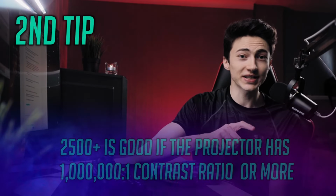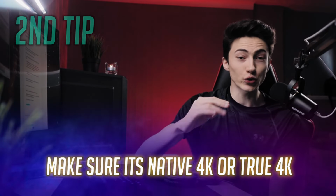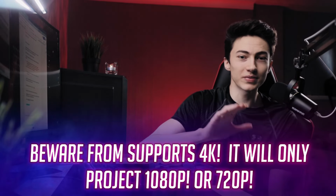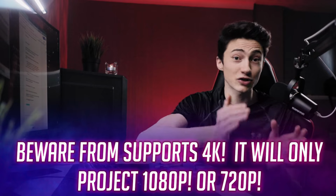Second of all, make sure the projector says native 4K resolution or true 4K resolution. If the projector says supports 4K, it means that it won't be playing at 4K. So be aware that manufacturers might try to trick you.